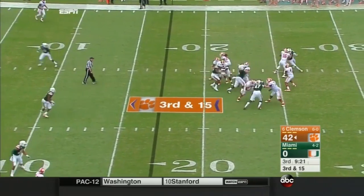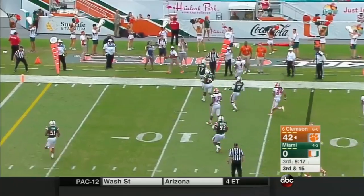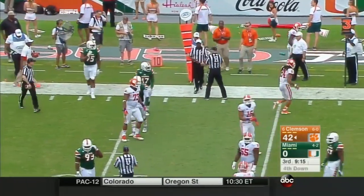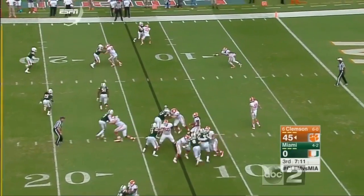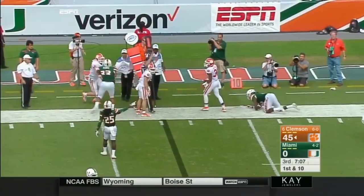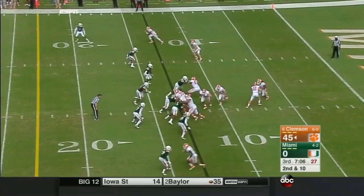It's 42-0. Clemson driving again. Deshaun Watson. Out of bounds at the 12. Some experience. Redshirt junior from Grayson, Georgia, in Grayson High School. Throws wide for Ray McLeod. That might be a lateral. Him open, and Ray just took it a little too wide and upfield.